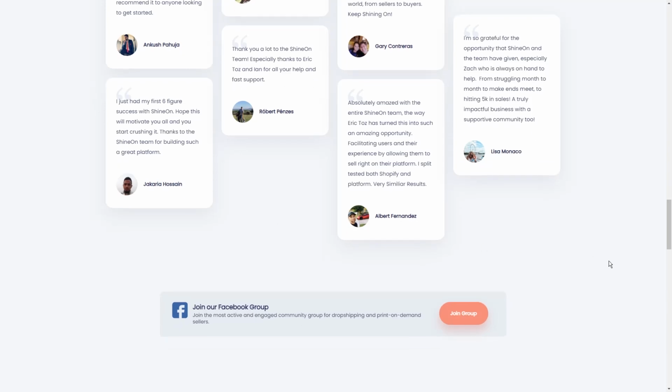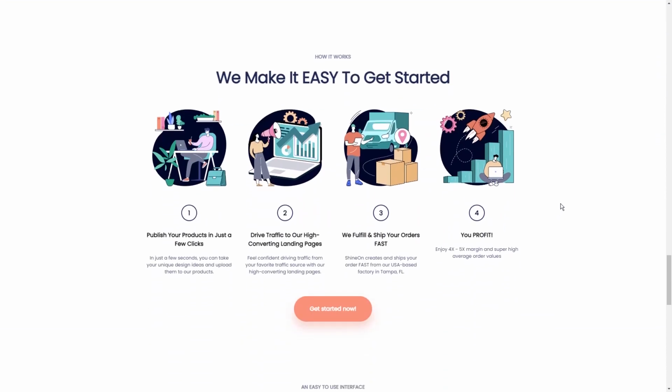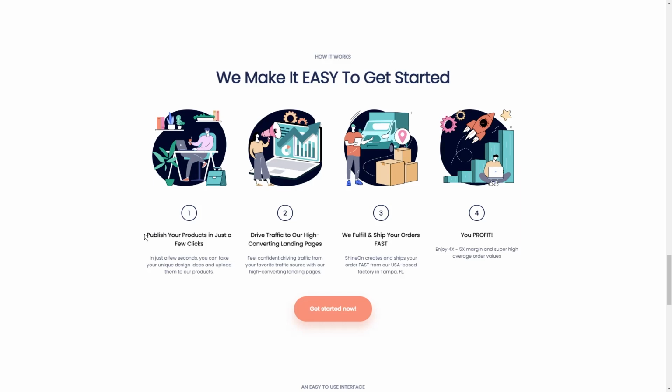Now let's focus on getting you started. In creating your own products, ShineOn works in 4 easy steps. First, you have to upload your own design, and after you've created your own designs, you can go to step 2, which is to drive traffic to ShineOn's high-converting landing pages. And then once your orders start coming in, you move to step 3, which is where ShineOn creates your product and then ships them. And then step 4, profit.